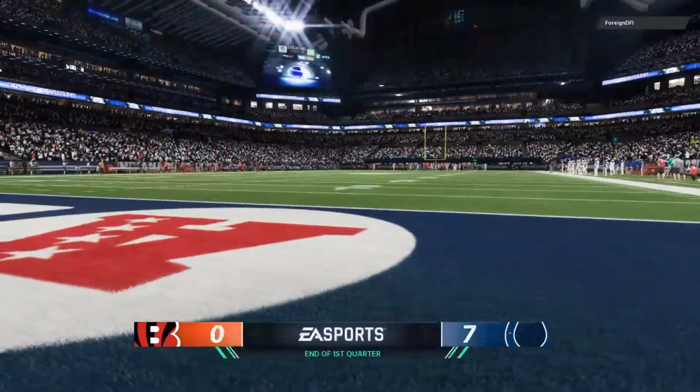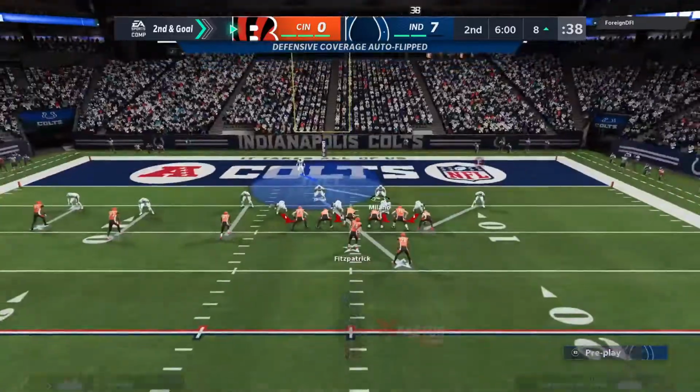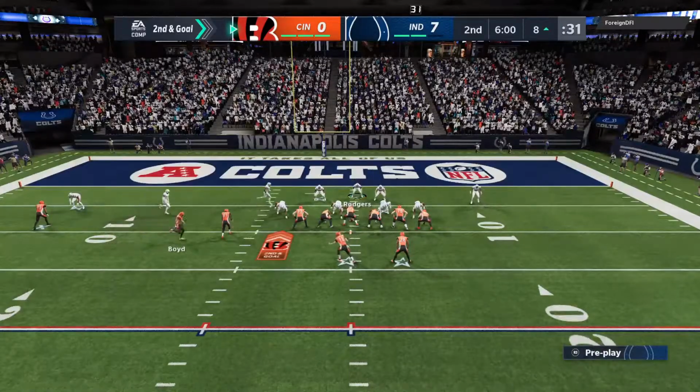After 7-0 on EA Sports. Score, Colts 7, Bengals nothing. Nothing on first down, so the ball remains at the 8-yard line, 2nd and goal.